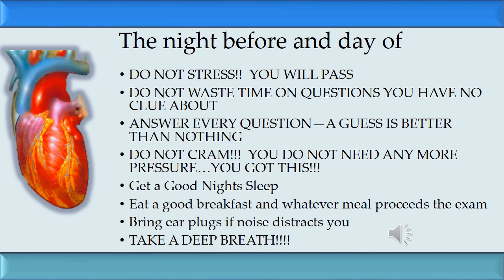And just take a slow, deep breath. Don't go in there all anxious or anything like that. Just be calm. You will not lose your job because you did not pass this, okay? But the most important thing is you will pass this. Look at yourself every day in the mirror and say, I got this, because you do.